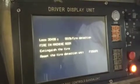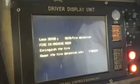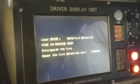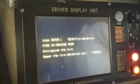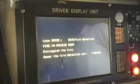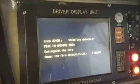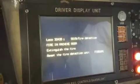The extinguishing procedure is the same for both P2 and P1. The buzzer is also the same for P2 and P1. Stop the train and trip DJ. Don't go inside the machine room without any protection.